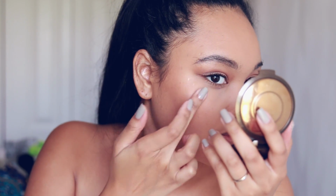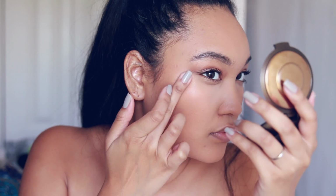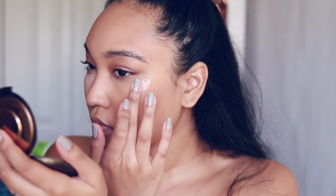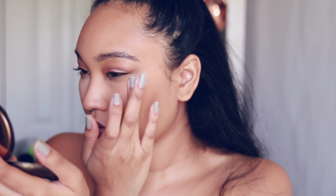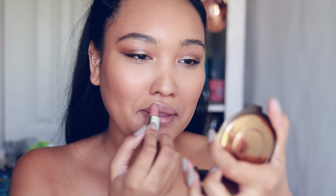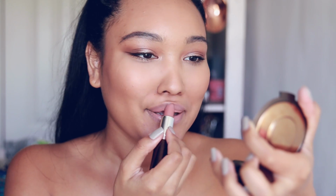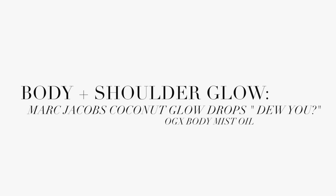For my highlight and glow, I'm using Elizabeth Arden's Balmy Illuminator. It's Bold Illuminator Balm, I think. And I just apply this really lightly on top of my skin. I don't go super glowy because it's not really summertime yet, although it feels that way. And then my favorite nude lipstick currently is from N07. It's in Honey Bloom, and it's just my go-to.